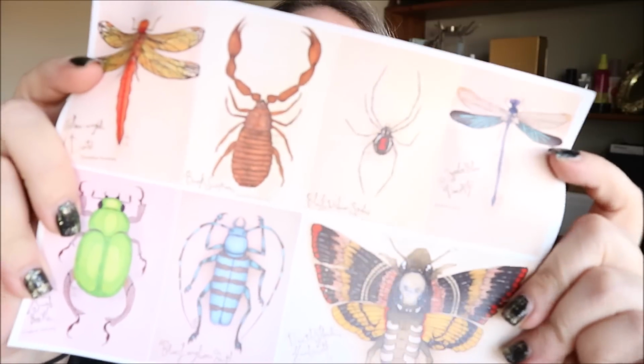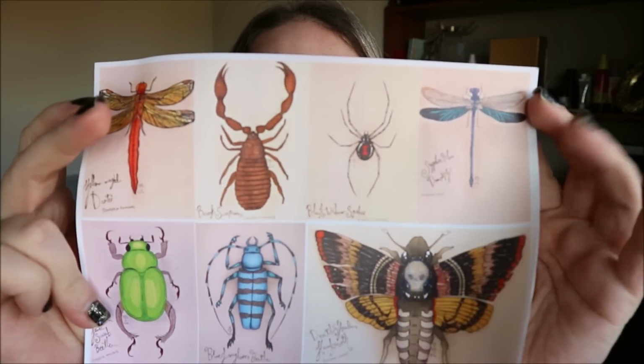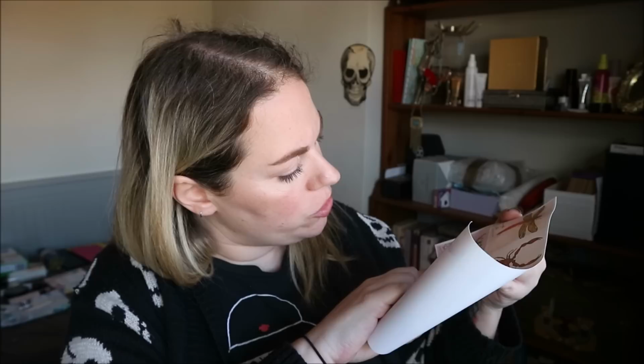So we've got a little scroll. Oh my god, I love that. That's going in a frame. Look at this. That is so cool. So that's a print, and you've got a dragonfly, scorpion, a big moth, some beetles. Does it say what they are? Sapphire blue damselfly, black widow spider, book scorpion, yellow winged darter, male jewel scarab beetle, blue longhorn beetle, and then, oh, that's a death hawk moth. I love it. That is getting into a frame, and that is going on my background when I eventually get an office that isn't a mess.